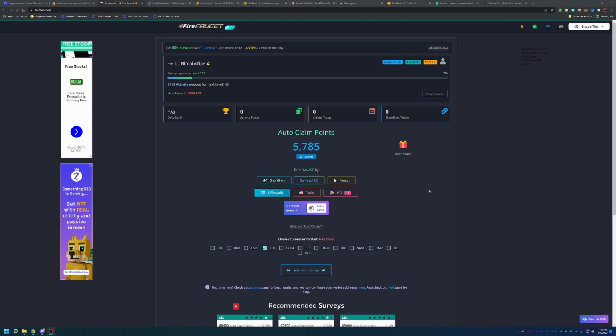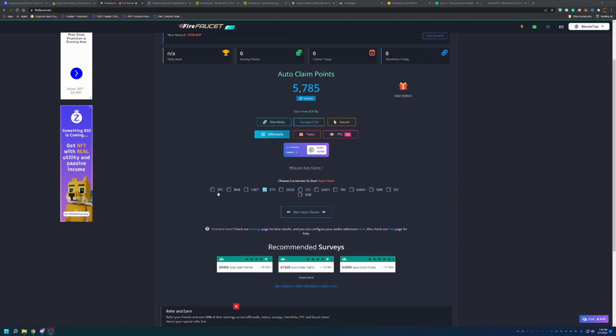So overall with Faucet, what you do is you collect autoclaim points, and you spend those autoclaim points by setting up the bot that is built into Faucet to automatically claim the crypto of your choice from the faucet. Now you can see with Fire Faucet you have a decent choice of cryptos, and the way it works is you can withdraw them directly from the site to your wallet or use a gift card conversion tool and get different gift cards depending on your location.